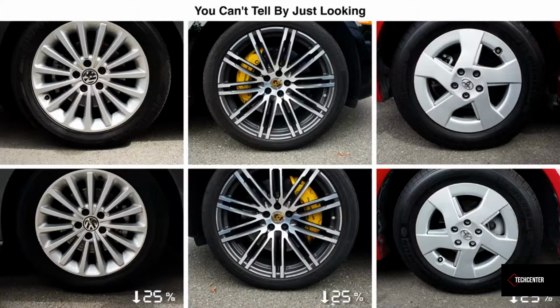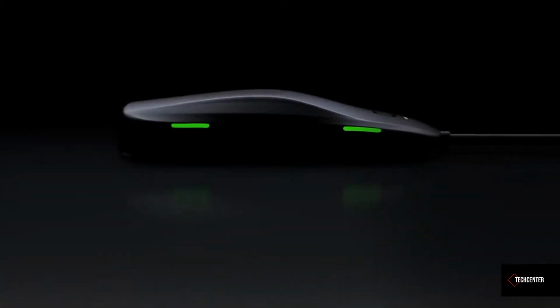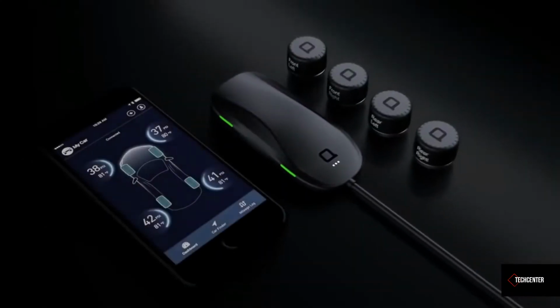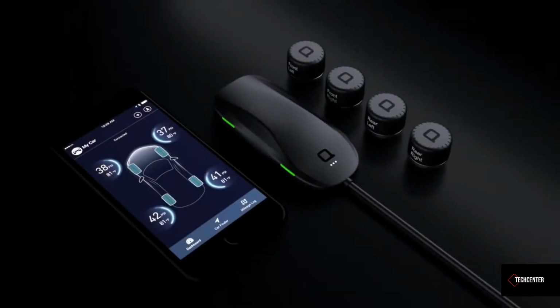That's how we developed a device to help keep you safe. Introducing the Zeus Smart Tire Safety Monitor. The next generation technology that puts you in control of your driving safety. Safety has never looked so sexy.